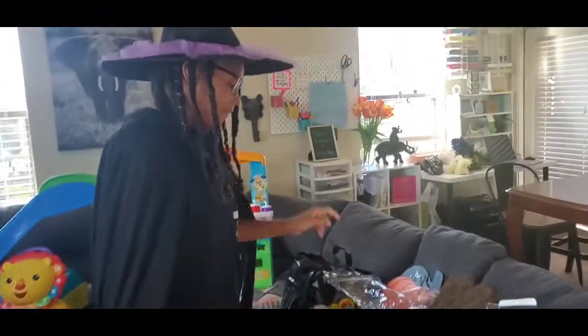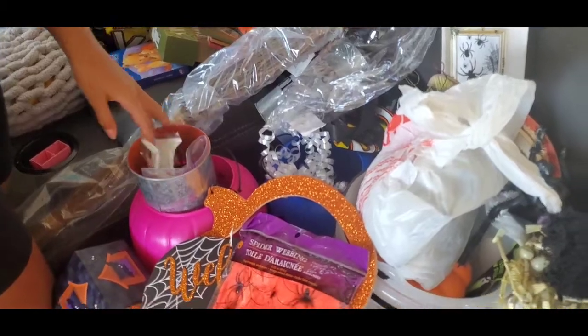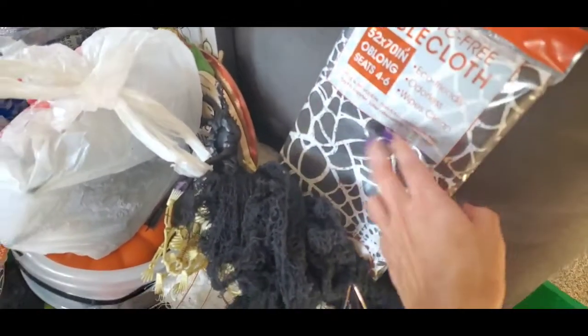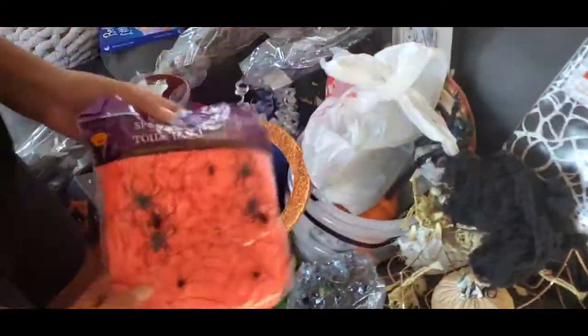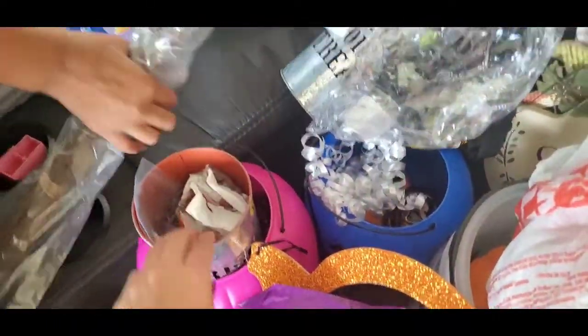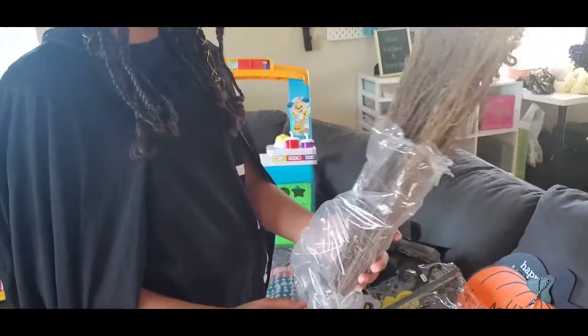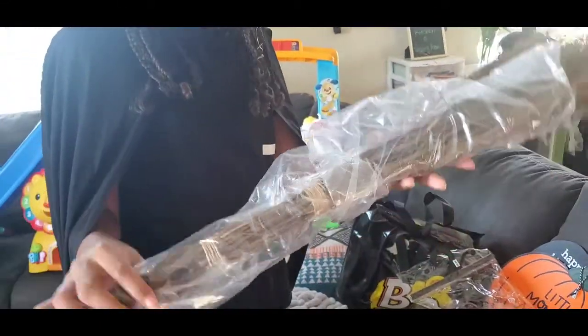So guys, this is all the stuff from last year that we decorated with. And some extras, because mommy found some great clearance items, like this 33-cent tablecloth. Some more webs. It was on clearance. I bought, I think, two of these. And this is a broom we have. It's like the cinnamon ones, and they smell so good, guys. We're going to use it because it looks like a witch broom.